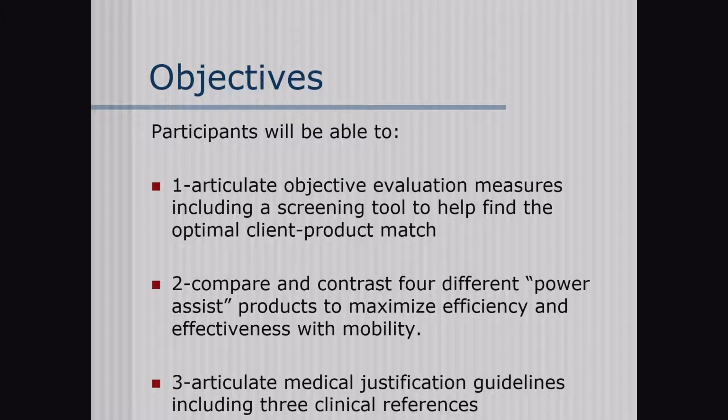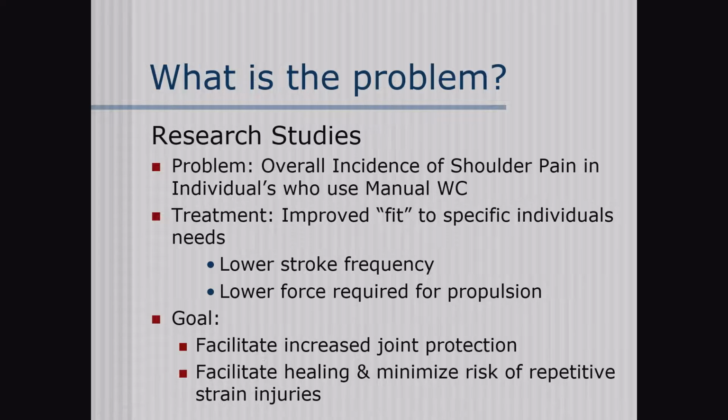We want to talk to you today about some objective evaluation measures that you can use to help make your decision, but also justify the need for the equipment you're recommending. We're going to go through the various products that are out there and compare and contrast those and give you the ins and outs of which one might be a best fit for your client. And then talk at the end a little bit about the medical justifications you can use when you're documenting. And we have a couple of cases to share with you as well.